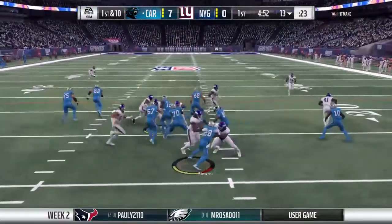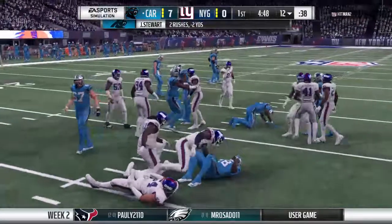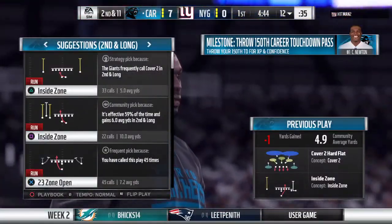They'll start the drive with a run by Stewart. And he's going to lose yardage here back to the 12-yard line. It's a loss of a yard there, and now 2nd down.